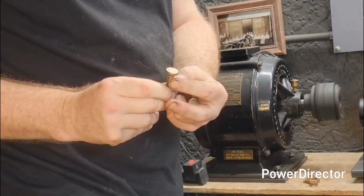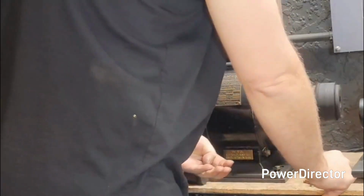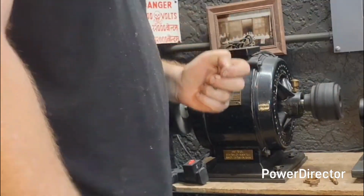See how beautiful that is? Low luster, clean, but not too shiny. I'm going to go ahead and clean up every single brass piece in the same fashion.